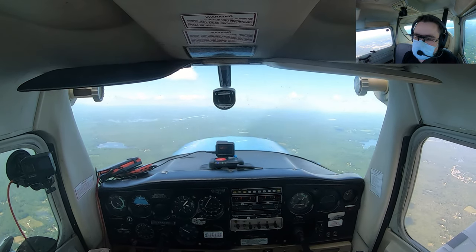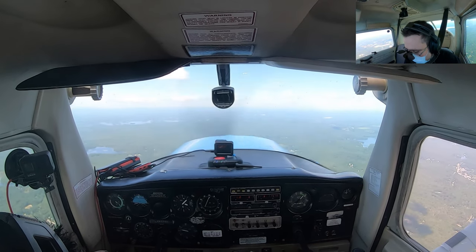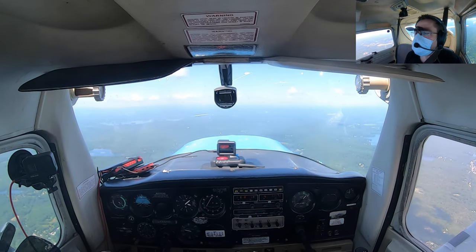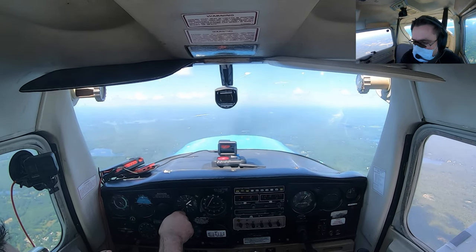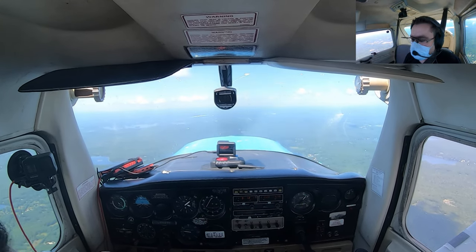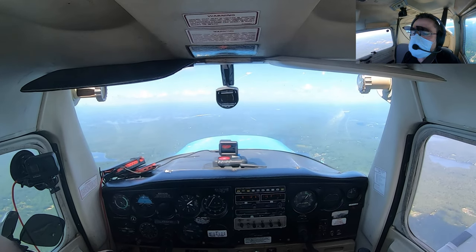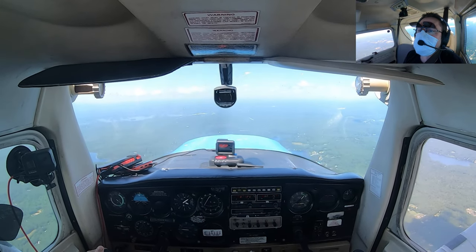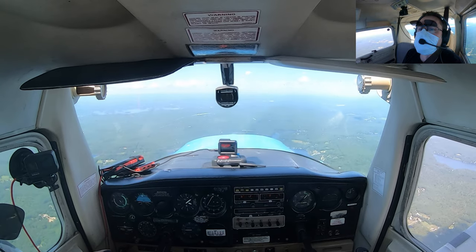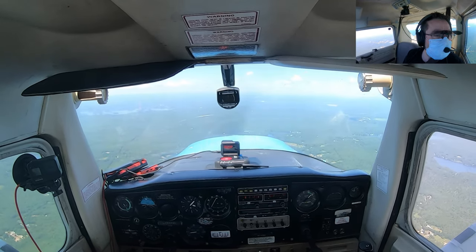Bradley approach, Cessna 249er at 3000, currently en route to 3 Bravo Zero. 50 miles out. 249er, Bradley approach, altimeter 3006. 249er, radar contact, 10 miles northwest of Bradley, altimeter 3006, traffic 12 o'clock in 2 miles, 2000 indicated, type unknown. Descend at your discretion, radar service terminated, squawk VFR, have a nice day.